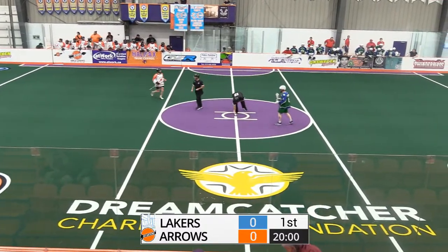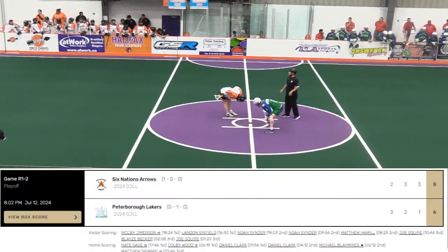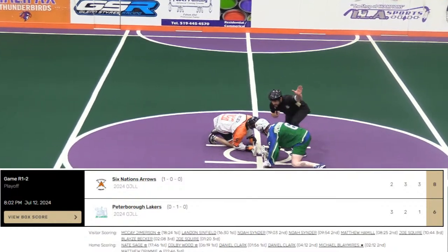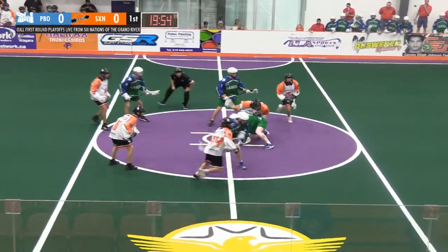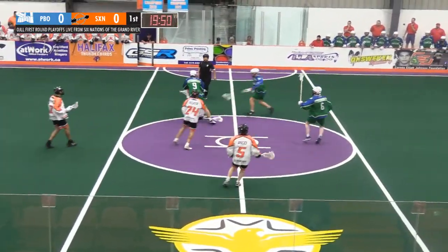Hello and welcome inside the Iroquois Lacrosse Arena for this first round matchup between the Peterborough Lakers and the Six Nations Arrows. I'm John Donville calling the game without Matthew Carrick today. It's just me as we get going here between Peterborough and Six Nations. Series is 1-0 so far for Six Nations, looking to take a commanding lead in this best-of-5 first round OJLL series.